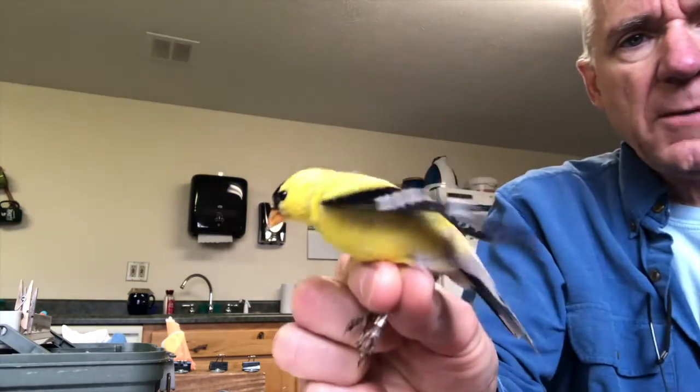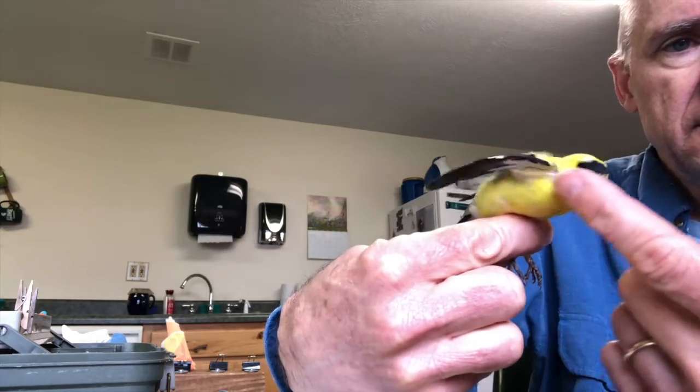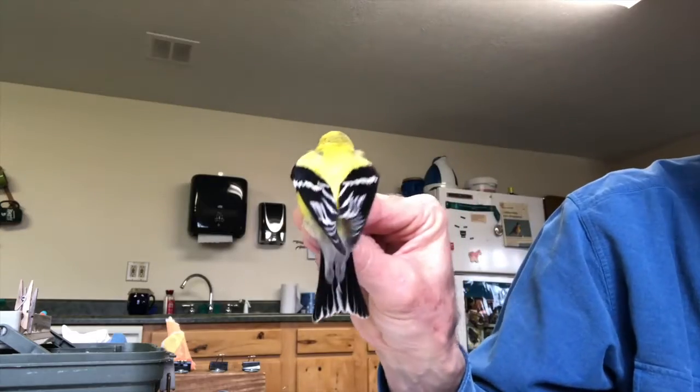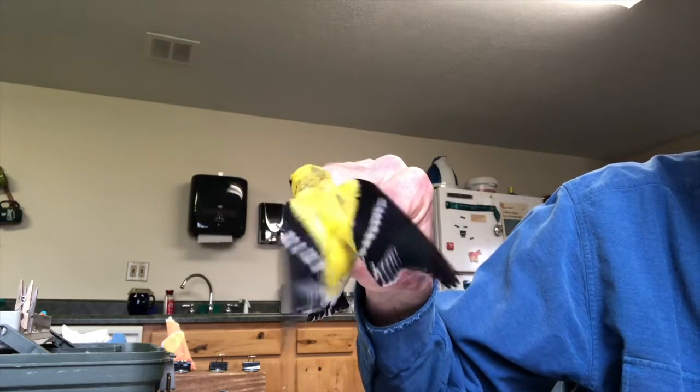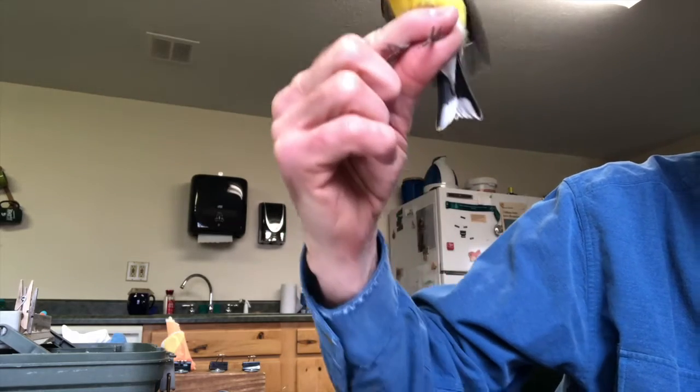So this is an American goldfinch. It's the male, and it's distinguished from the female by the fact that it has the bright yellow body plumage and head plumage, and then the jet black on the wings and the tail, and that cap on the forehead. So this is the male American goldfinch.